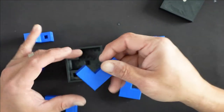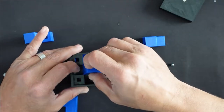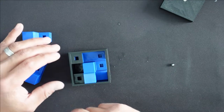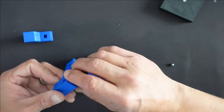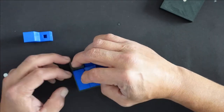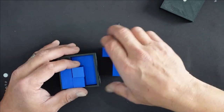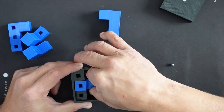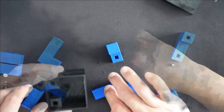Well, that stinks. So what I'm finding out is my way of packing this puzzle won't even allow me to get the ball. So my idea does not.